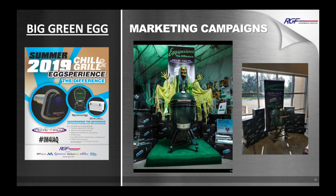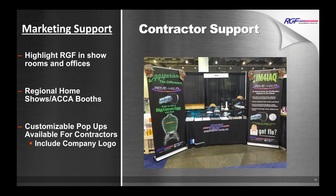But this is marketing campaigns, more contractor support in the next slide, showing you all that we can make customized banners, whether it's to highlight RGF in your showrooms and offices. If you have regional trade shows or home shows coming up, the really cool thing is these pop-ups and banners, they're all made in-house. So if you join one of our programs, whether it's the Select Contractor or the Private Label program, these are things that we can provide you guys as support. This is no charge. There's no upcharge, no fees. This is simply us looking to partner with valued contractors.